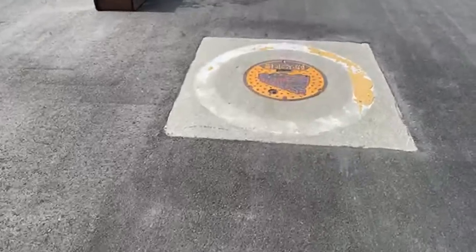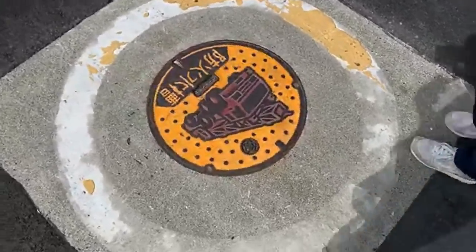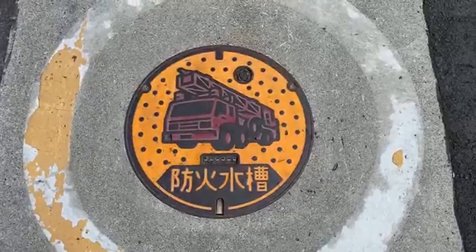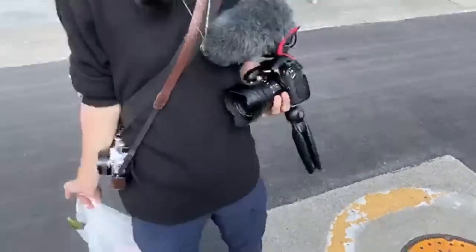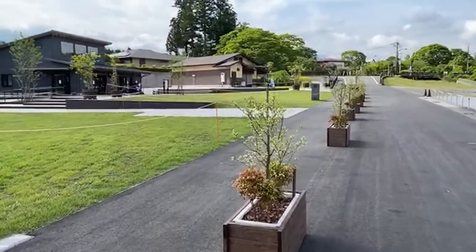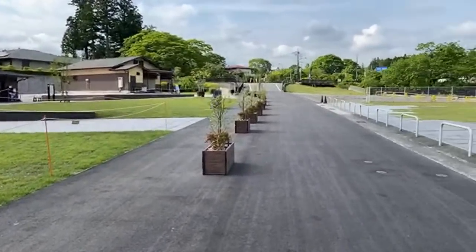Is that heavy, the take? Yeah, it's heavy. How are we going to send that to California? I love manhole covers. It's for fire. Manhole! Hola!